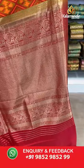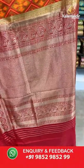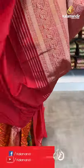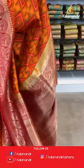And the pallu is contrast in zari woven. And here comes the blouse, which is a contrast blouse, nice and lovely. I'll give you the pricing and the contact details of this one.